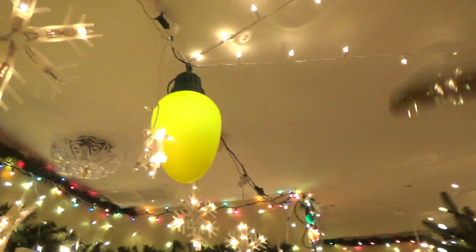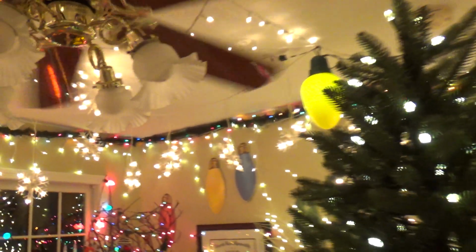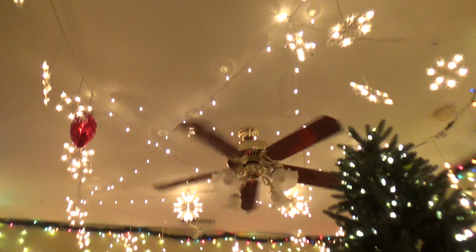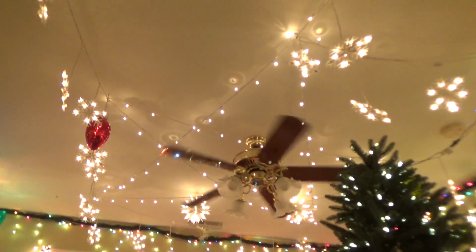And then on the ceiling I have a few more giant lights, twinkling snowflakes, icicles along the ceiling wall threshold, or whatever you want to call that, at the top of the wall there, with the garland and a string of colored lights. It's not going to focus. And I don't know if this is going to get into... oh yeah, it'll get into the picture. There is a star created from a string of white lights that surrounds the ceiling fan there. A couple of non-lit giant lights.